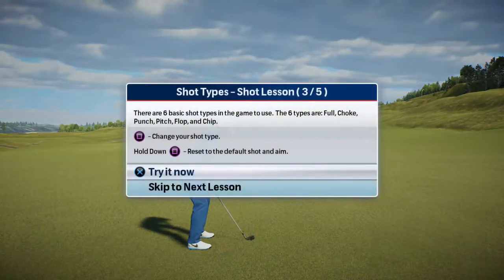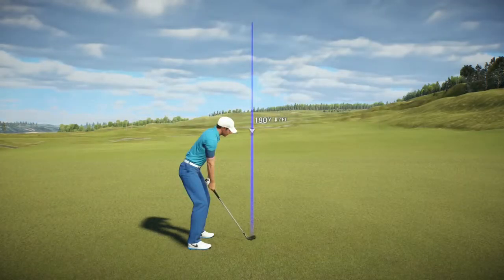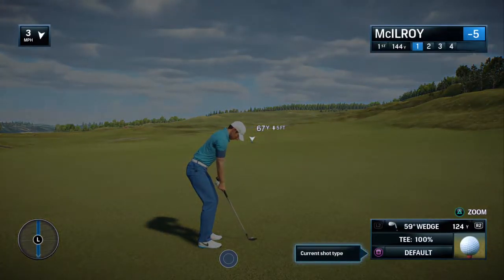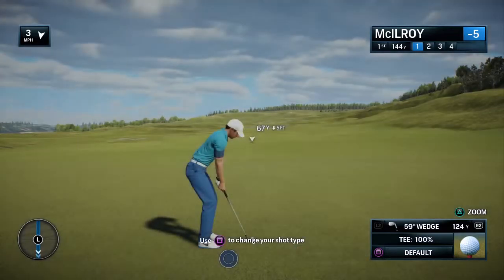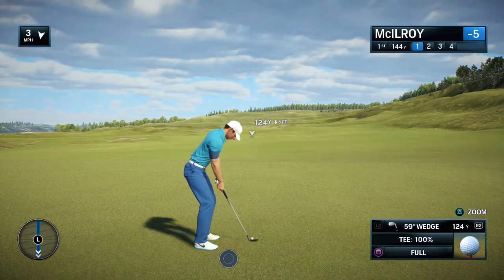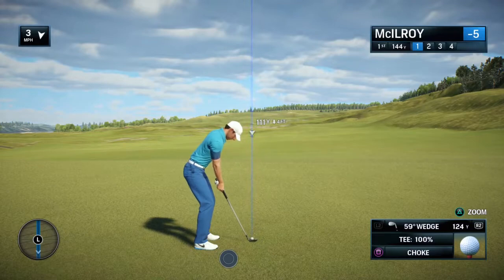There are 6 basic shot types built into the game for you to use. They are full, choke, punch, pitch, flop, and chip. Your current shot type is always displayed here. A full shot aims your club at its maximum distance. A choke shot aims you a little shorter than the club's maximum distance.